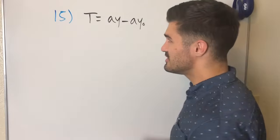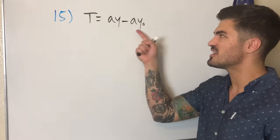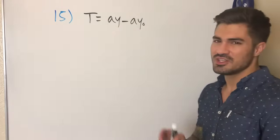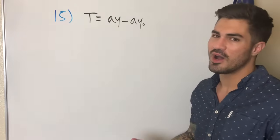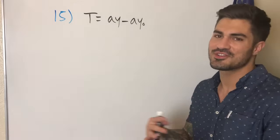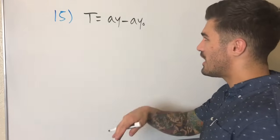All right, so same idea. This time we're solving for y. So we have t equals a times y minus a times y naught is what you'd call this. If you've never seen this before, it's just a variable different from y. So we're just solving for y. It's the same as if this were an x or something. It's just a variable, so same process. I want to isolate y and get y equals something.